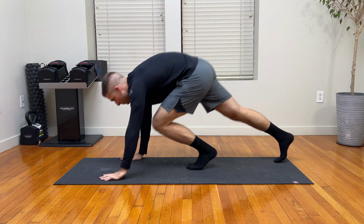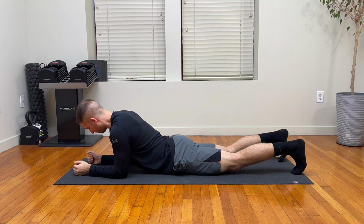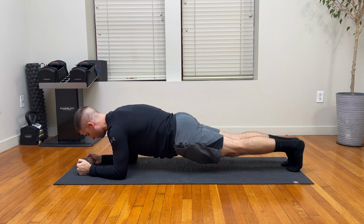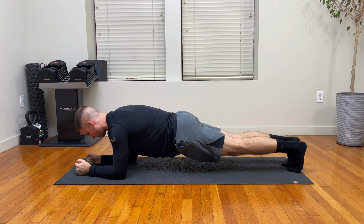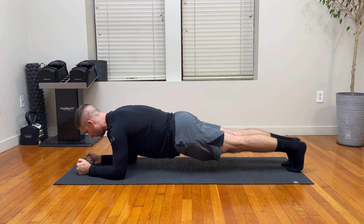So first, the plank can be considered one of the most effective exercises at targeting the stabilizer muscles of the abdominals and the obliques. You can perform a plank by laying down on your stomach. You'll then place your forearms on the floor with your elbows underneath your shoulders. Finally, hold your spine and neck in a neutral position. At first, you may only be able to hold this position for about 20 seconds, but after a few days or weeks of practice, you should be able to get up to 60 seconds with these holds.